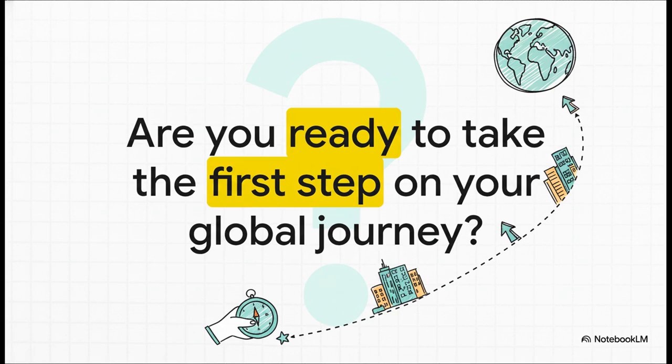So, as we wrap up, it really all boils down to this. Forget about all the complex details for just 1 second and ask yourself a simple question. Knowing that there's a roadmap and knowing that there are guides to help, are you ready to take that first big step on your global journey? Because the world is out there and it's waiting for what you have to offer.